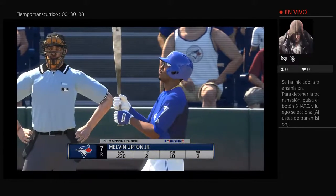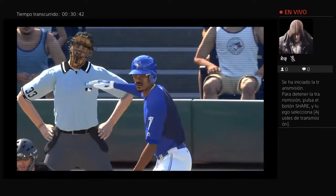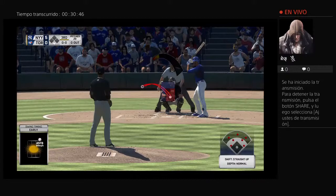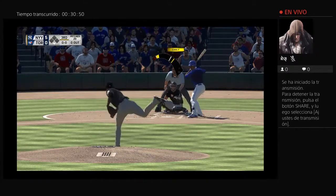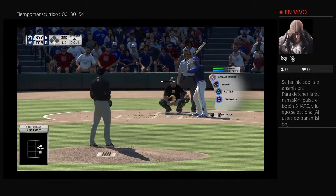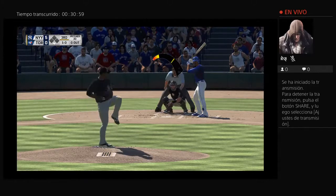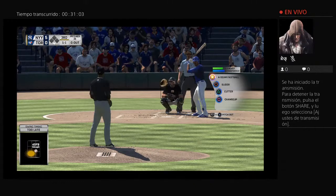Digging in now, Melvin Upton Jr. He'll try and do what he can to work toward cutting into this big deficit. Now here's the pitch. He'll start him here with a changeup, but it's taken for ball 1. The windup and the 1-0 pitch. Swing and a miss just behind a lively fastball.